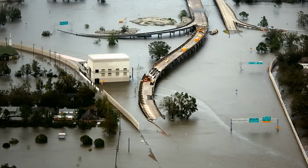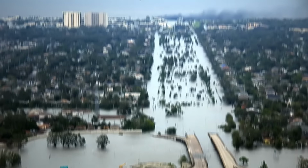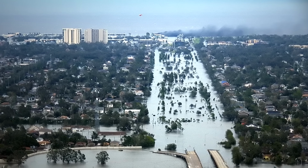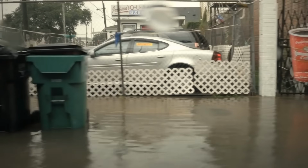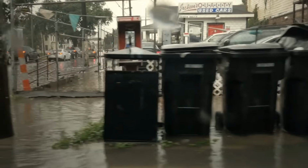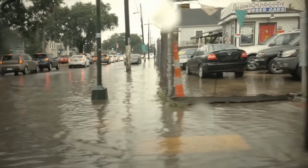Oh, and here's the icing on the cake. Sea levels decided to join the party, rising faster than a helium balloon. So now, not only is New Orleans sinking, but the surrounding area is also at various degrees below sea level.